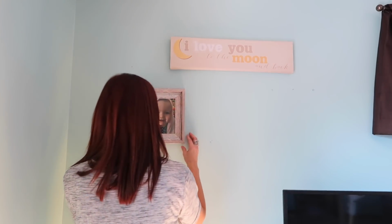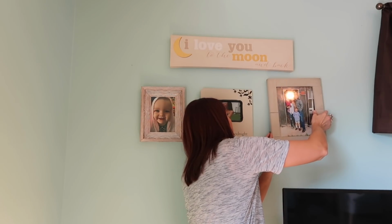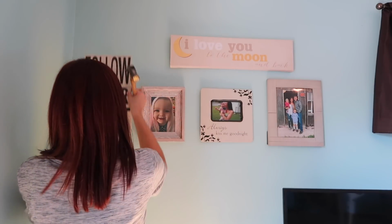And now I'm just going to make a small little photo gallery on our bedroom wall. I've had a ton of photos that have just been sitting around, so I just wanted to get them all hung up. And that is it for my video, you guys.